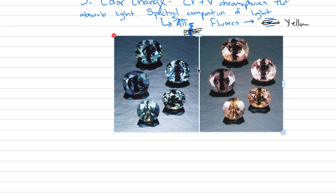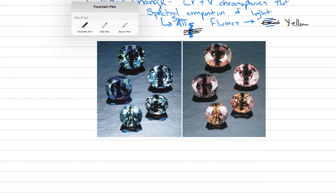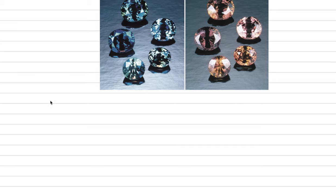Here is an image of some beautiful color change sapphires, where we're seeing them in fluorescent light on this side. And then here we're seeing them again in incandescent light. And they change in color from blue to this more pinkish red. This is a very valuable phenomenon, and when it does occur, the stones will sell faster.